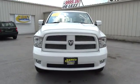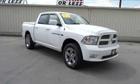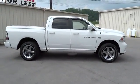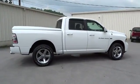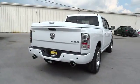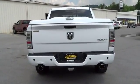The 2011 Ram 1500. When the Dodge Ram 1500 went against the Chevrolet Silverado, Ford F-150, and Toyota Tundra, which are all excellent trucks in their own right, the Ram took home the prize for its well-rounded strengths and is priced below $30,000. This vehicle has less than 65,000 miles.